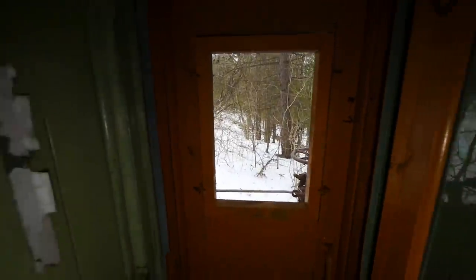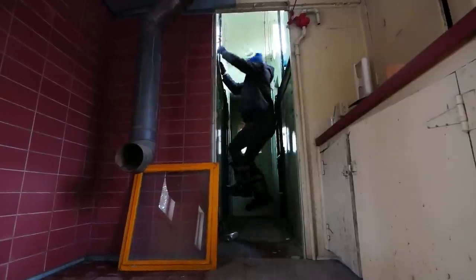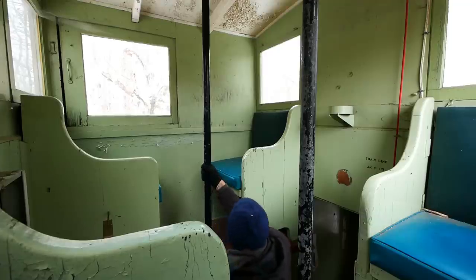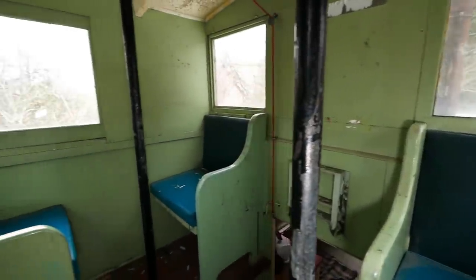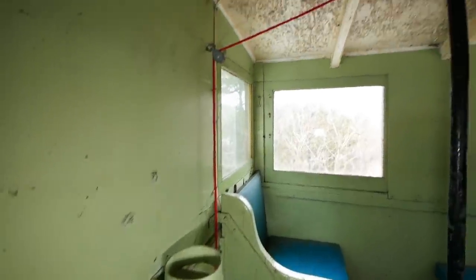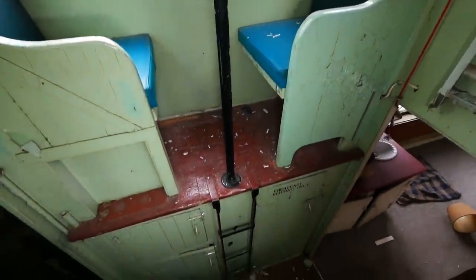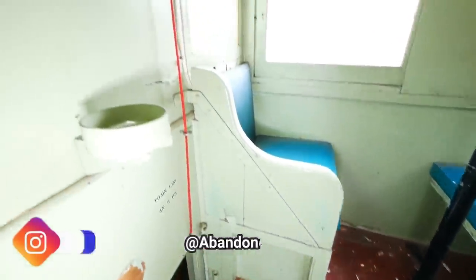It's locked. There's a latch on the outside. Well, let's get up here and see what I can do here. This is the first time I've ever been in a caboose. I've been looking at cabooses on the outside. I've never been inside one, so I'm actually pretty excited. This is pretty cool. Yeah, it's abandoned. Even better. I don't know what that was for.